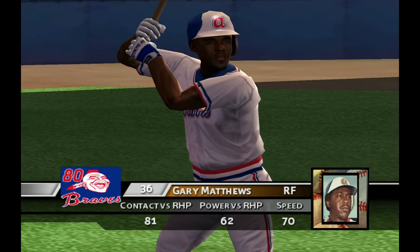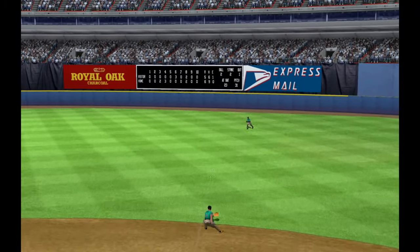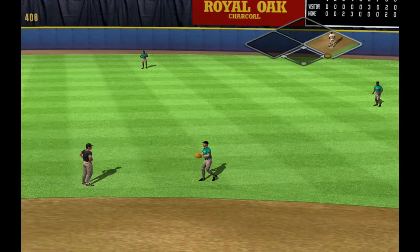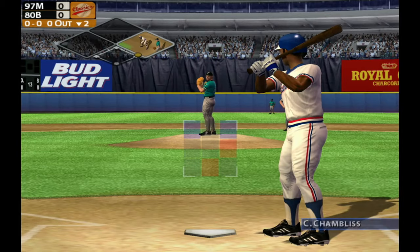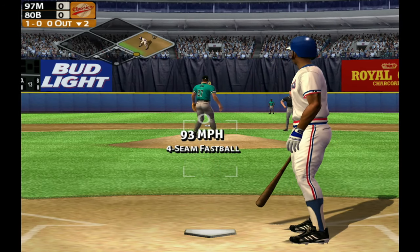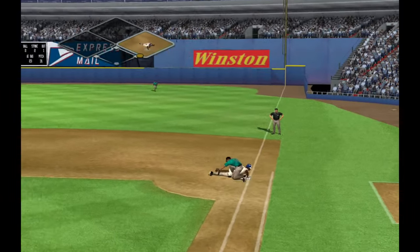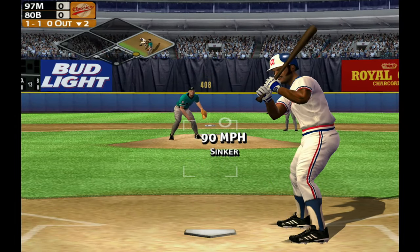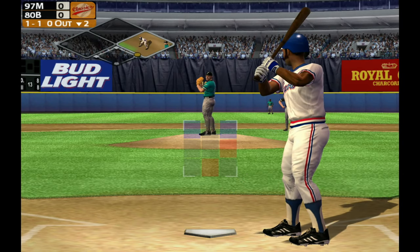Stepping in, Gary Matthews. This guy's pretty successful against right-handed pitching. Good start to the inning, a leadoff single. The next batter is Chris Chambliss. Brown delivers a fastball out of the zone. This guy has a good pickoff play. He painted the black with that one. And the pitch.